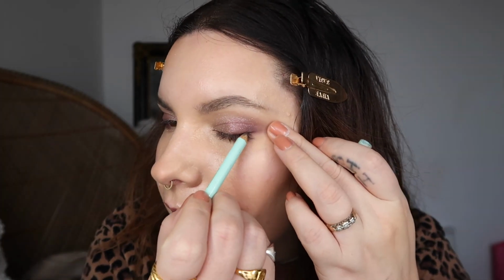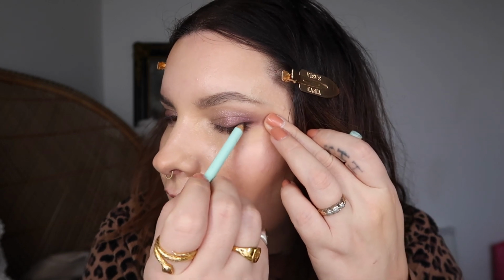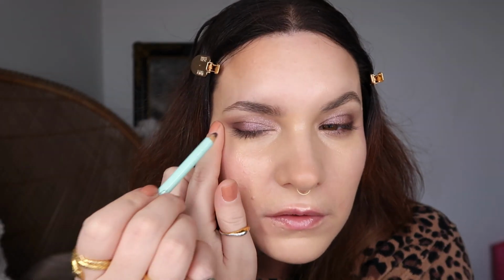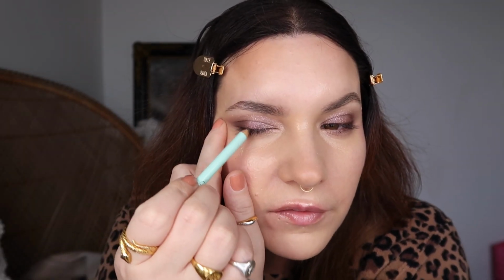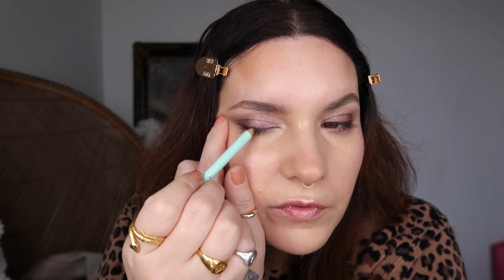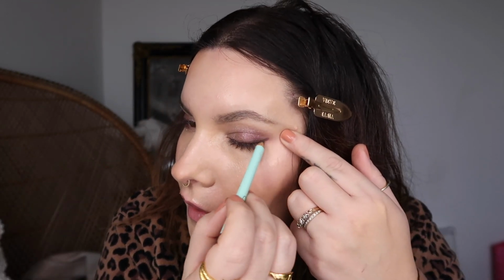I'm just going to put a bit more pencil. Funny story, my nails were awful and I haven't had a chance to redo them this week, so I quickly did a one coat job just before filming because I hate not having my nails done. Is anyone else the same? I cannot cope. But really, does it matter? No. But I care about these things, okay?